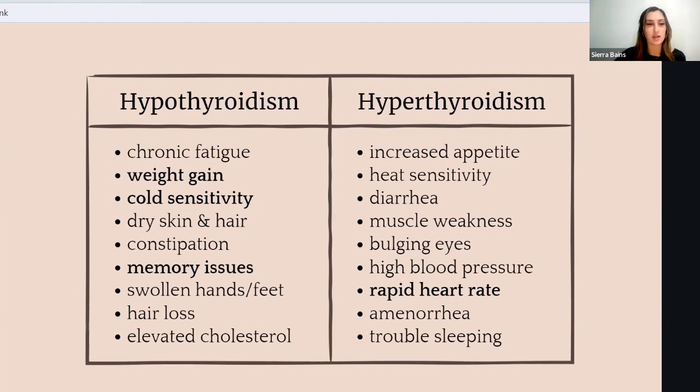We see this chronic fatigue, we see weight gain, we see people who are cold all the time, always need a blanket. This was me a few years ago. Dry skin and hair, constipation is really common, memory issues, brain fog, swollen hands and feet, hair loss, and then usually elevated cholesterol. Like I said, most people fall in this bucket.